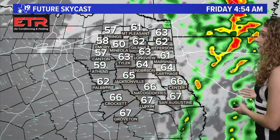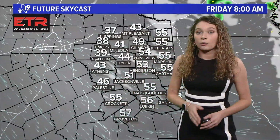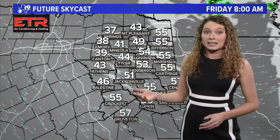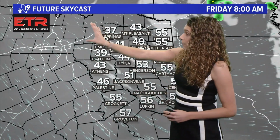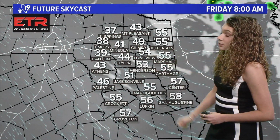Now, thankfully, this line continues to move out and it makes its way out around 5:30. It should be gone by 6, but behind it, even though we clear out, follows wind from the north, bringing in much cooler temperatures and bitter cold air tomorrow. We also have a wind advisory, which isn't going to help out our wind chill tomorrow. We could see gusts up to 40 miles per hour or more.